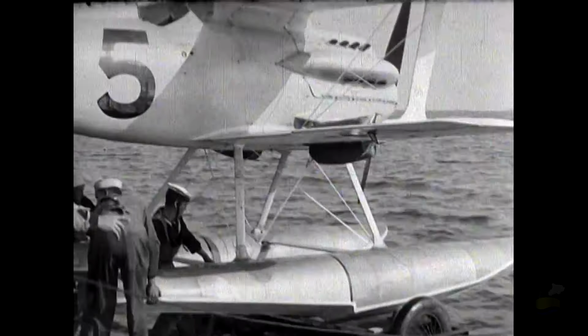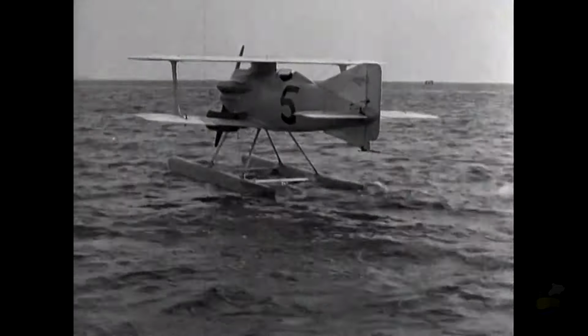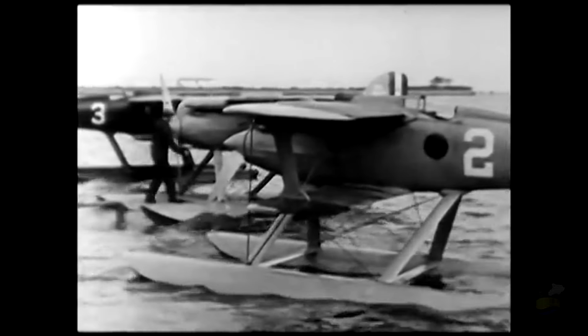Calshot was soon chosen to become the base for the Schneider Trophy UK team. The Schneider Trophy was an international race to develop the fastest seaplanes, and although the British had been competing to win the trophy since 1914, it was during the 1920s they seriously ramped up their game.